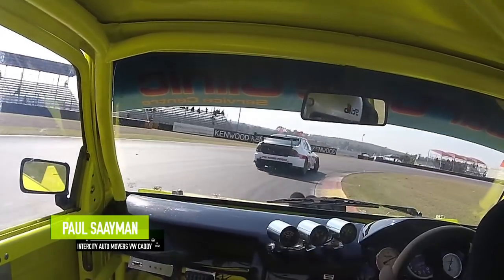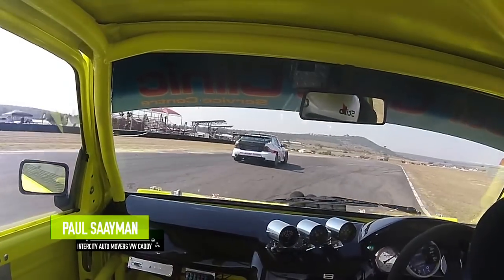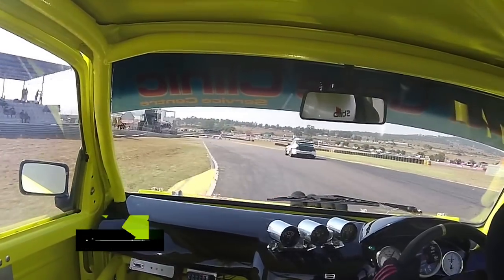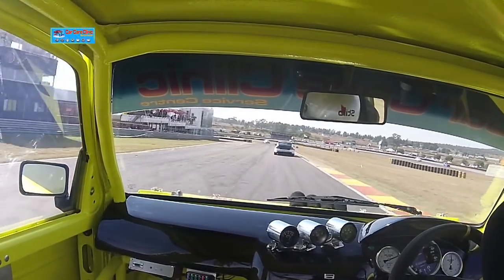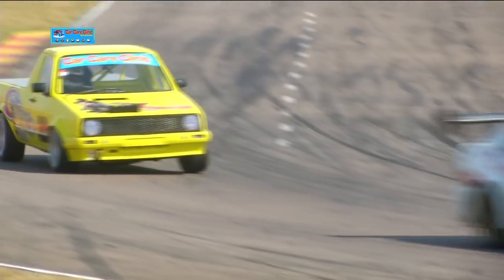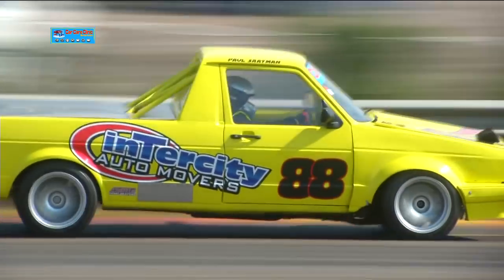Yeah, Lucas now starting to fight his way through the field after not such a good start. The man in the Bucky, I know, brilliant drive here from Paul Simon as he comes filtering through there. You can see it. Let's just listen to that Bucky scream. I think next time out we need to load a bike or something on the back there and see what kind of lap times he can pull off in that Bucky there. But a brilliant drive so far.